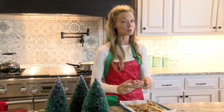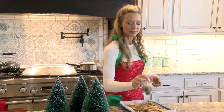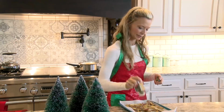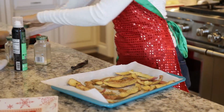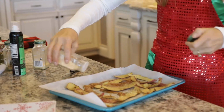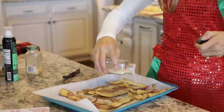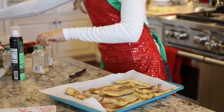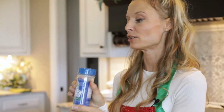Can never have too much. Remember that. Never too much. Parsley. And onion powder. Again, I'm just sprinkling it on there. Oh, and don't forget the salt. Sea salt. Sea salt is amazing.